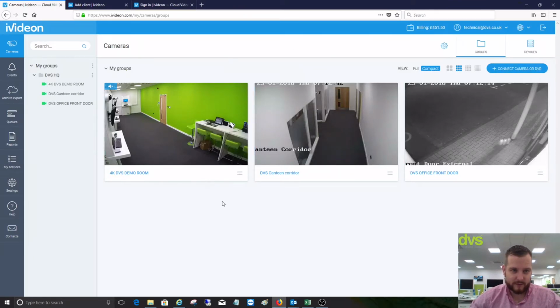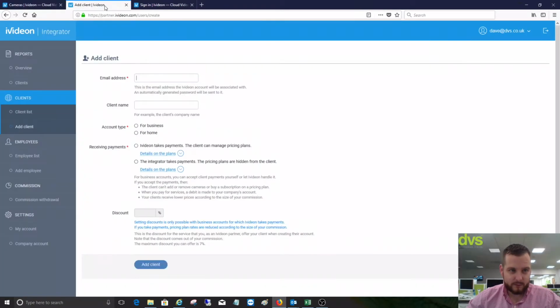So this is either yours or your end users', because you can manage your end users' accounts for them. If you're doing it as part of a service or maintenance contract and bundle it up, where you look after the payments and look after the cameras and give them a set price, absolutely it's fine to do that. So what we'll do is sign into our account here. One thing to probably note is if we go into, so this is our integrator account.